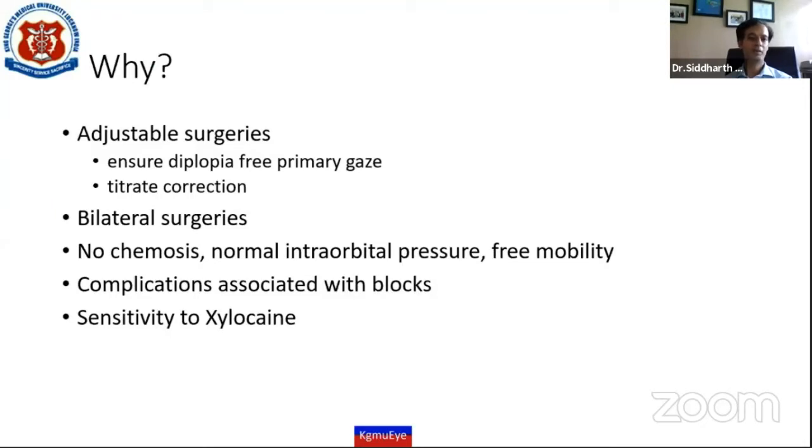Which I discuss here. When we are doing adjustable surgeries, it allows adjustment on the table. You are able to ensure a diplopia-free primary gaze. And if the patient is under a block, this adjustment has to be done on the third day. So a good number of patients of concomitant deviation or small angle deviations, we are able to perform the adjustment on the table with patients being under topical anesthesia.